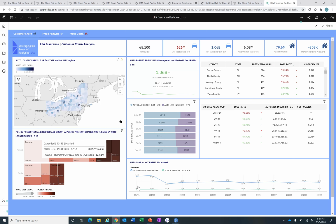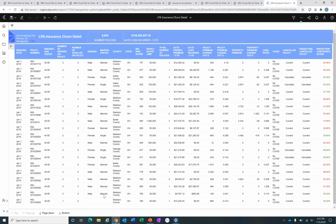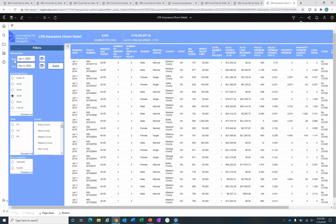So we can dig into the details on any one of these visualizations, and let's go ahead and do that. Let's actually drill through so I can look at a detailed report that gives me information down at the individual policy level. So now I have a detailed report, and we're looking specifically at our churn information, and I can do some filtering here. I can filter by date if I'd like to. I can select from the first of the year through today or a different time period.